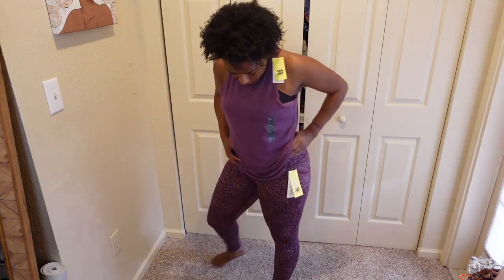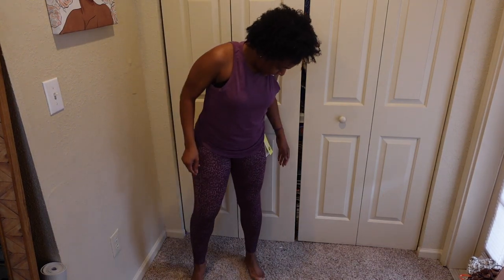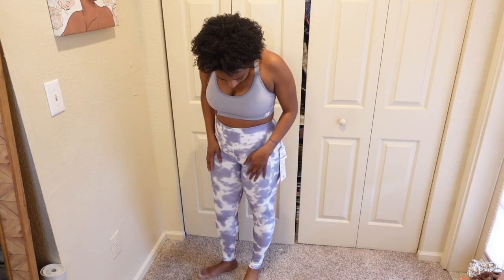Okay, so here are the other ones. I definitely like these. Yes, this is definitely... This purple top, super cute. So yes. Here is the last one I tried on from Marshalls.